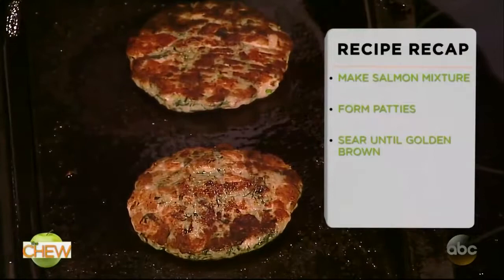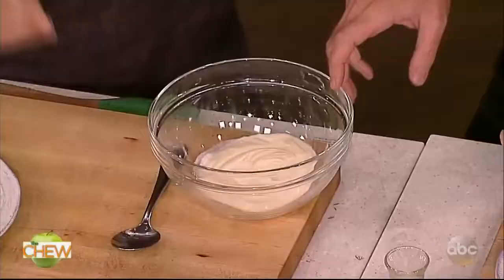So now it is time to finish this off with a great sauce that we came up with. I'm so excited. All right, now that is creme fraiche, which you can find in most grocery stores. Most grocery stores have it, yeah. Absolutely. So what we're just gonna do is, and you can do sour cream if you don't have it.